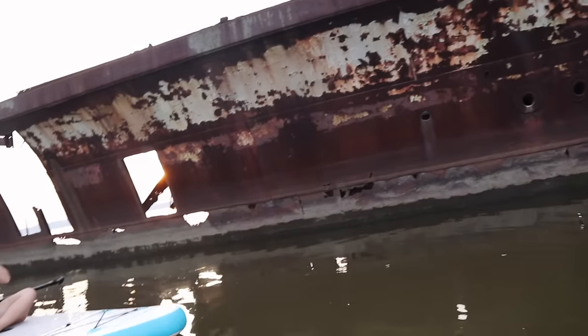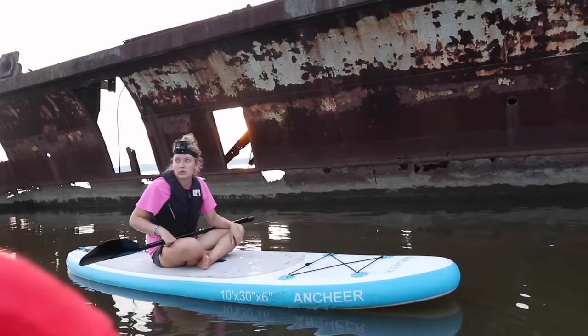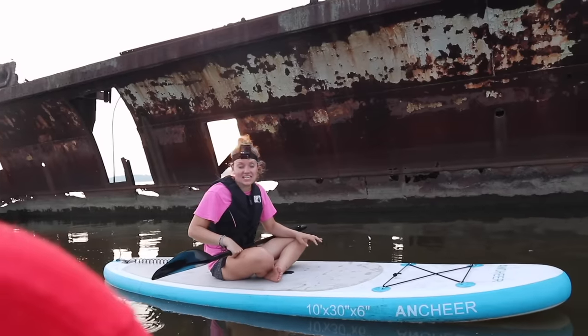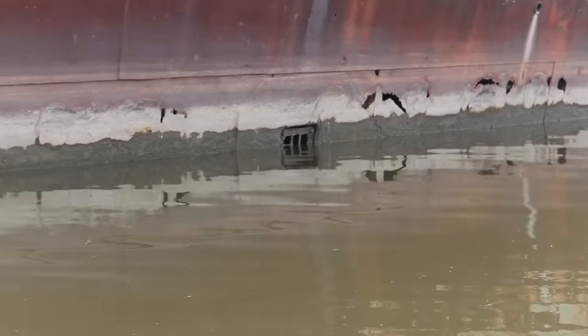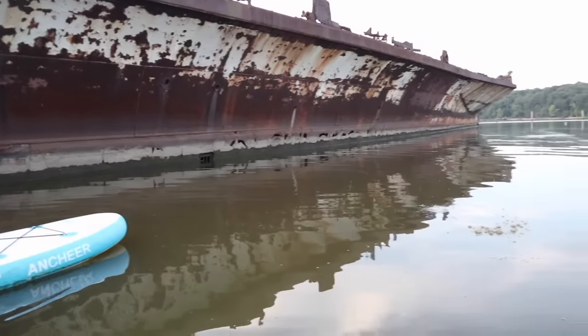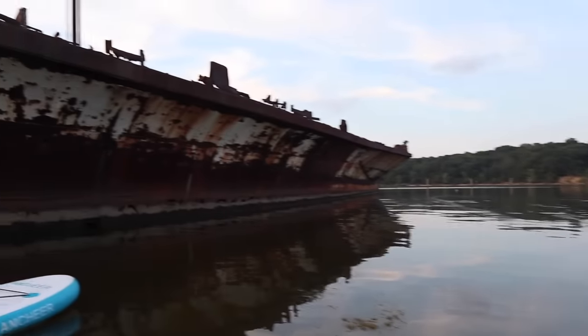Grace, did you bring your snorkel mask? No. Yes, you did. Oh, it's on the boat. Well, you should go get it and snorkel. I don't know. It's kind of creepy out here, but look at that. Oh, there's a gate in this boat. Oh my goodness. Grace, this is so crazy. Let's go explore.